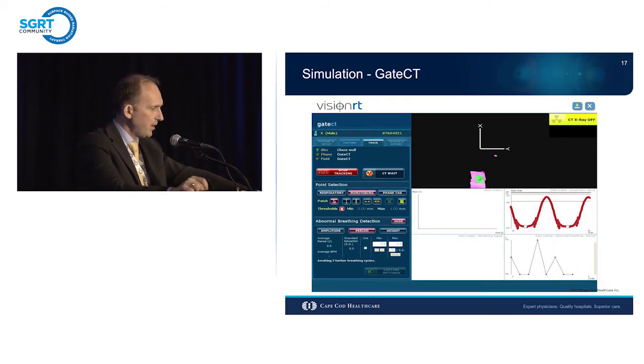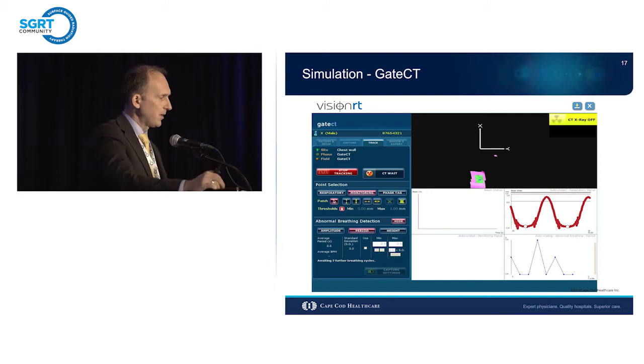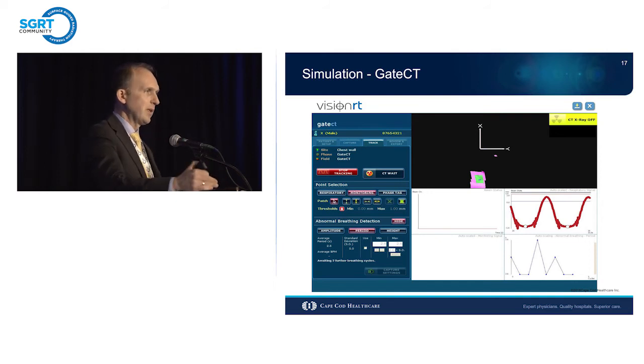This is the screen in the CT, the gate CT screen. On the left-hand side, pretty much the patient demographics, and then the left lower corner, you will see the information about the breathing cycle. You can get information about the amplitude, about the period. One interesting thing I believe compared to other options as far as 4D simulations versus what Vision RT provides is how they report the breathing period.